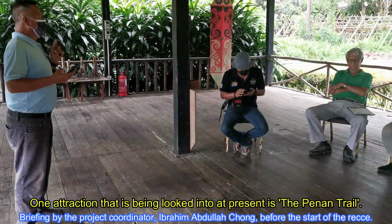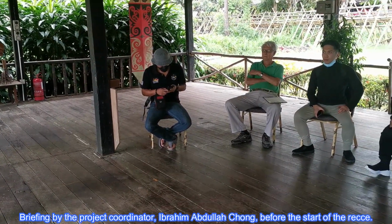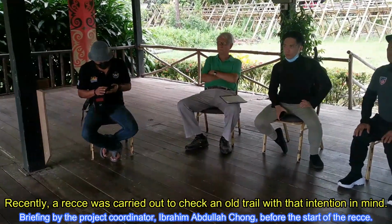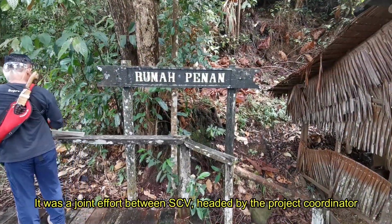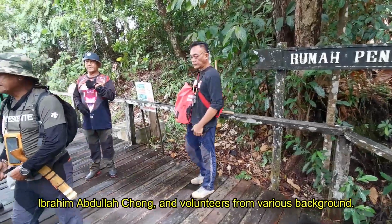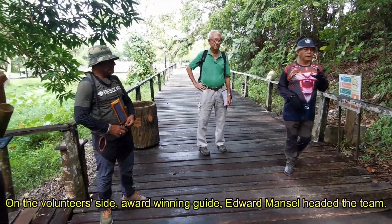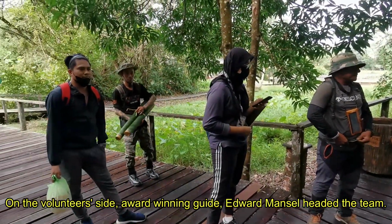One attraction that is being looked into at present is the Penan Trail. Recently, the recce was carried out to check an old trail with that intention in mind. It was a joint effort between SCV, headed by the project coordinator Ibrahim Abdullah Chong, and volunteers from various backgrounds. On the volunteer side, award-winning guide Edward Mansell headed the team.